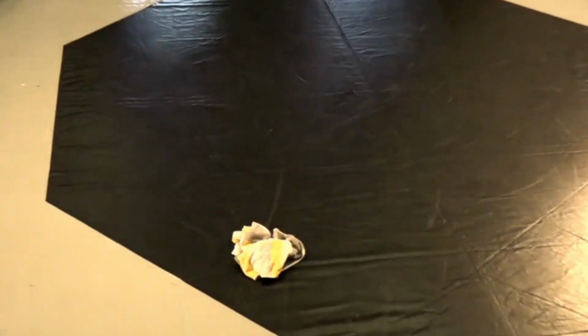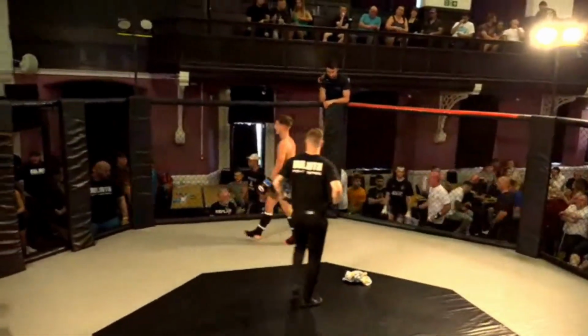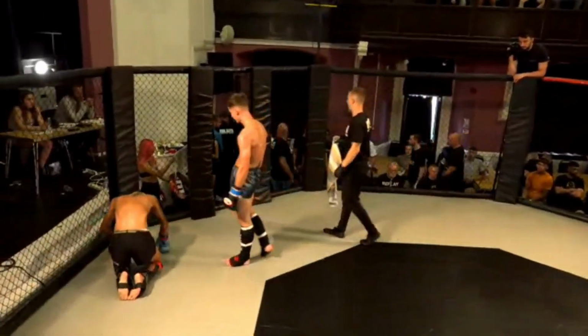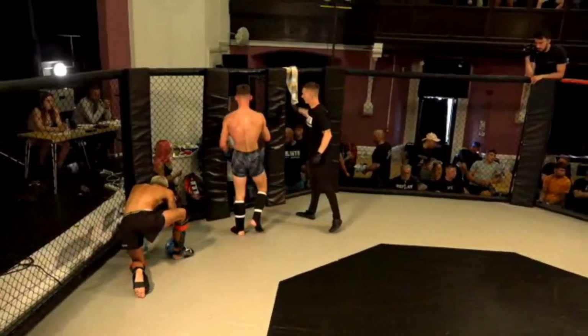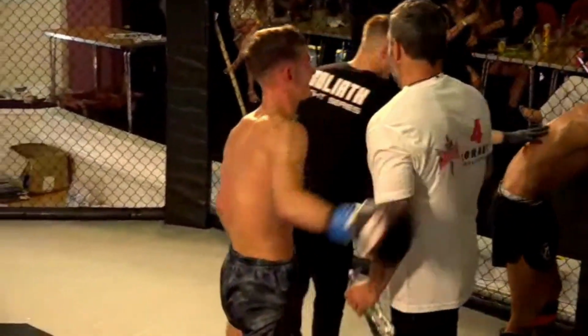It was a great effort from Reggie, great effort from both men, good fight. Just the leg kicks were the difference there. And Reggie rumbled there with all the leg kicks. Kind of just a little bit of the movement of it.